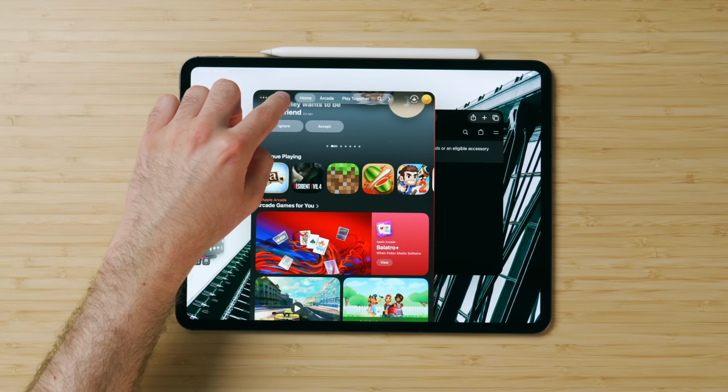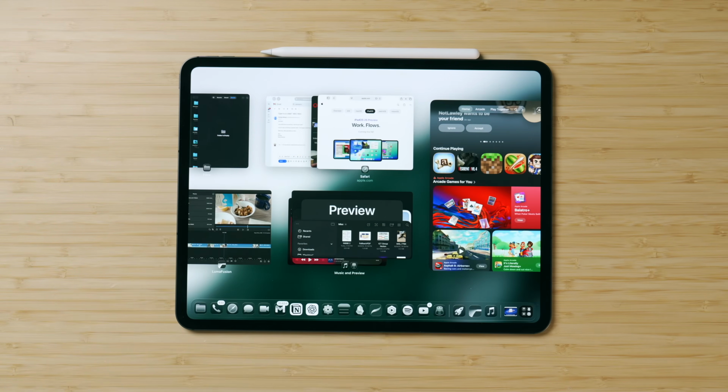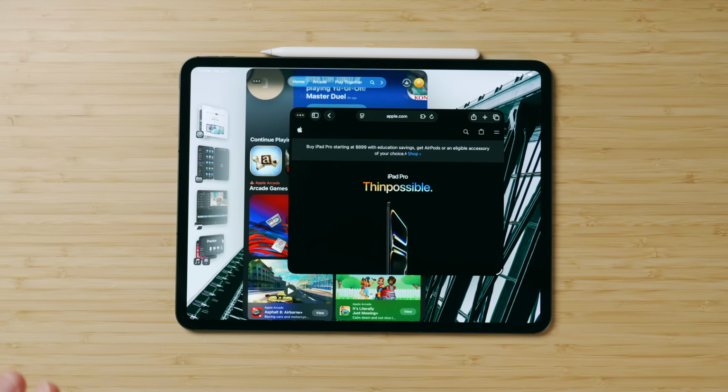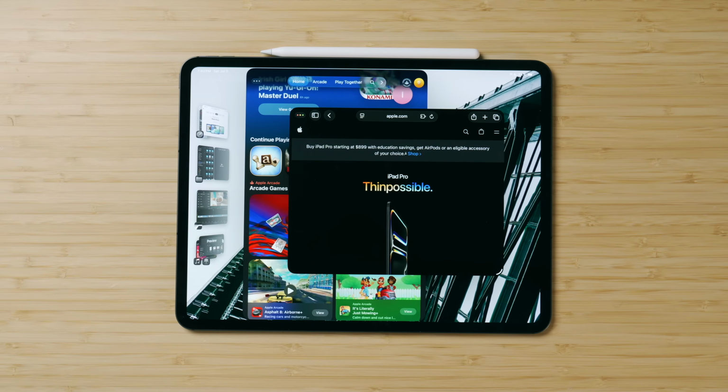So this is reinventing the iPad in that it really does operate like a Mac window-wise, but with an iPad twist, with that iPad feel. So they really perfectly blended the 2 OSs here in a way that keeps the iPad distinct, but also brings a really important fluid feature you get with macOS or a more typical desktop OS. And I love it so far.